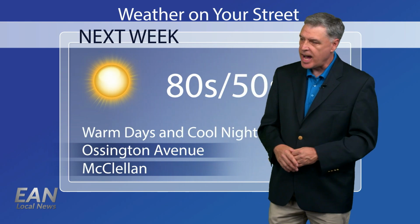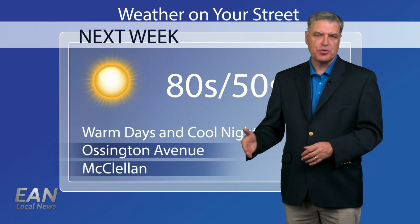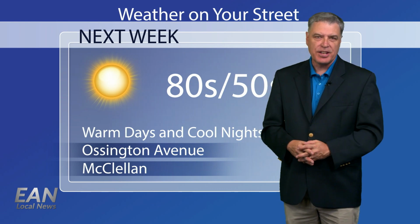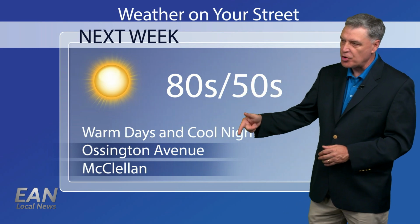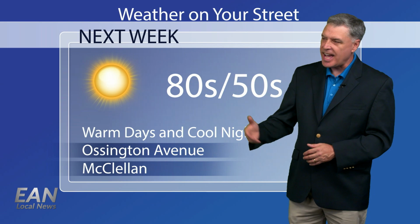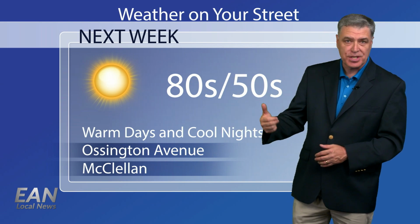And I think you're going to love the forecast for next week. Ossington Avenue out at McClellan, beautiful part of the country. That is one of the best places to go take a walk or a stroll or a run. And next week will be perfect for that. We're going to have warm days. We're going to have cool nights, plenty of sunshine, no rain in the forecast. Highs next week will be in the 80s. Nighttime lows will be mainly in the 50s next week.